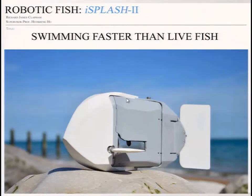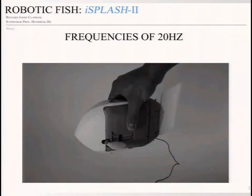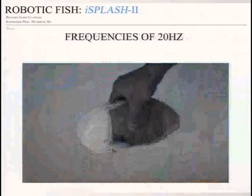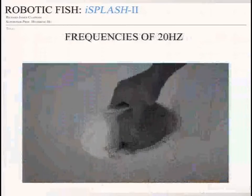Hi, today I'll be going through how the fastest robotic fish was developed, our robotic fish, namely iSplash2. It's able to actuate at high frequencies of 20 Hertz. This real-time video shows the bolt actuating in air around half its maximum frequency.